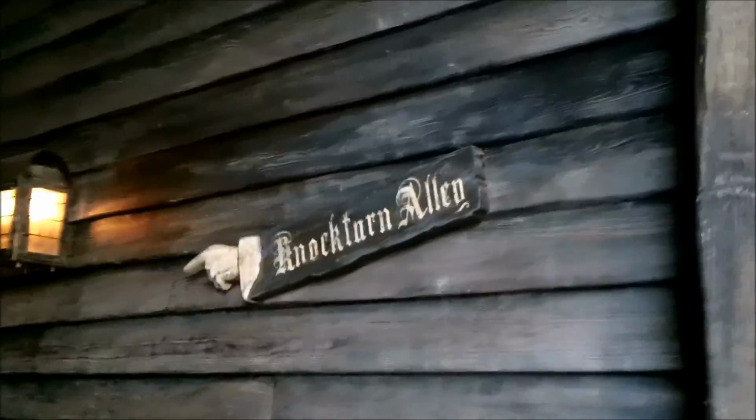And this way is to Knockturn Alley. Not sure how much you can see in here. It's all covered in night. There's a few interactive wand stations.